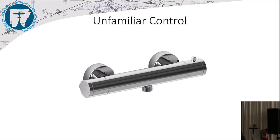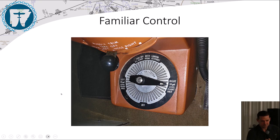Because, yeah, it looks great. It's really cool, futuristic looking. I have no idea how to operate this thing without getting some training on it or some trial and error. And so that's a great analogy, because that's exactly how I feel when I see this in a Cessna. I'm like, okay, both. Easy, right? Pre-flight, both, done.